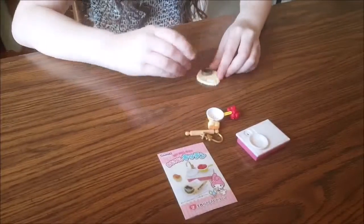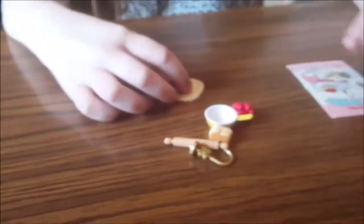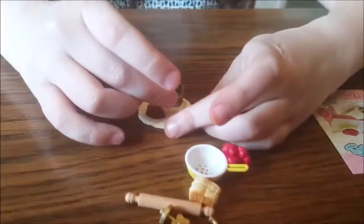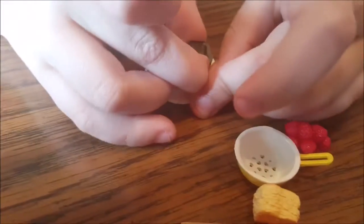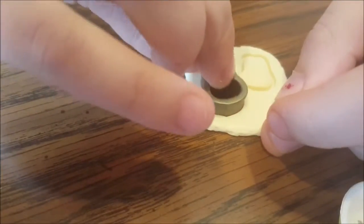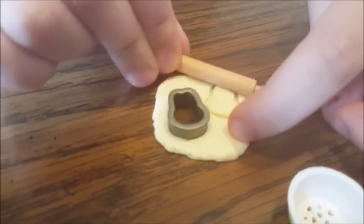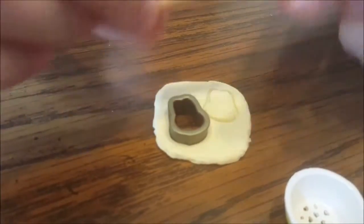All right, we're on to number 2. Here's number 2. Well, let me see that first before you take it away. Oh, so cute. Okay, Lily's going to put it together. What do you have there? Oh, I see you cutting cookies with your cookie cutter. Very cute. You're going to use your little My Melody rolling pin. Can I see the front of the pin? So cute.